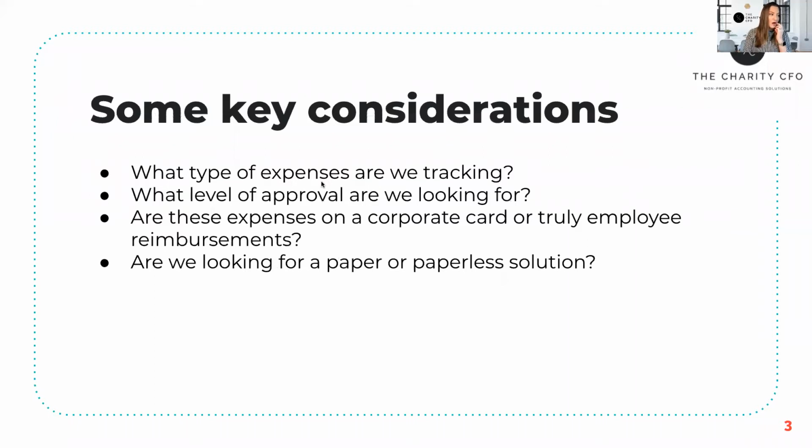So speaking of software, when you're considering whether you want to launch a software or what software you're looking at, I just wrote down some key considerations we look at when we are thinking about launching a different process for our new clients, right? Number one, what type of expenses are we tracking? Are we tracking predominantly mileage? Because that could be a totally different platform. Is it all different sorts of expenses the employees are incurring on our behalf? What level of approval are we looking for? So do we need multiple layers of approval? Do we not care about approval? Is it just as long as they spend within their budget, they don't need approval? What does that look like?